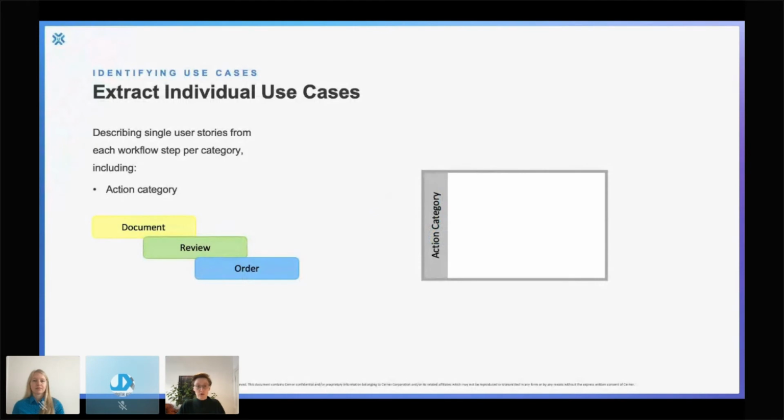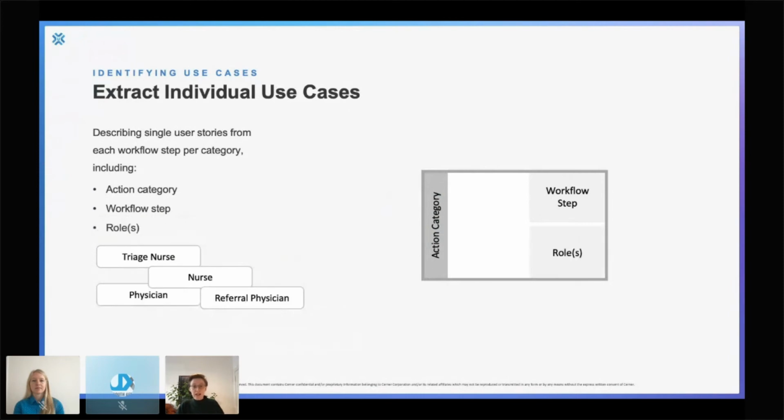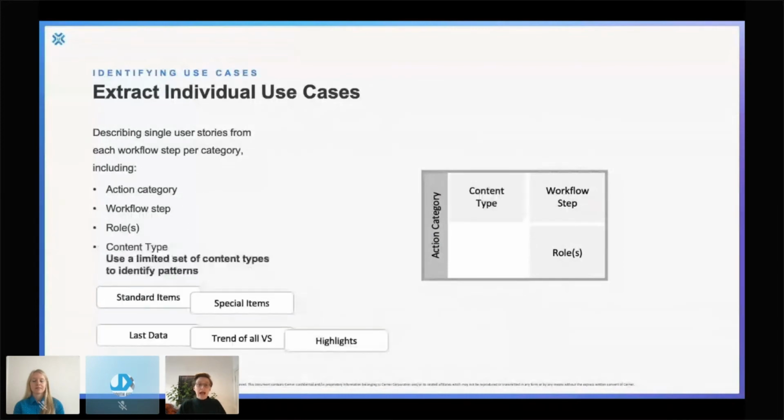The frame of that visual described the action category, so if the user story is about documenting, reviewing, or ordering a vital sign. Within the frame at the top right, we stated the workflow as it was positioned at the x-axis of the journey map. At the bottom right, we called out the user's roles, such as the individual user journey maps were titled. At the top left, we described the content type.